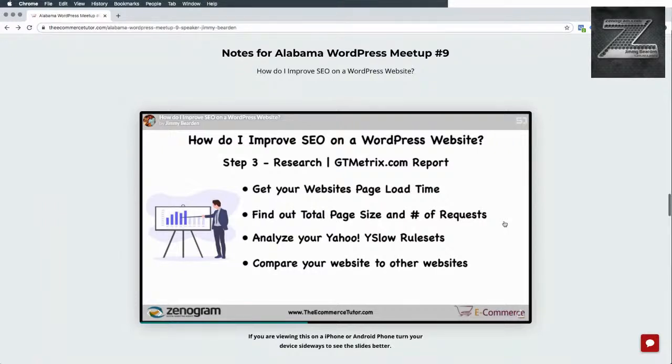So by running this report, it will show you what size the image needs to be, and it will give you an optimized version of that image where it compresses it, and you can download that image and reinstall it on the website. And it also allows you to compare your website to other websites. So if you've always wondered why your competitor is outranking you, you can run a comparison report with your company website and their company website, and you can see if their website is faster than yours or if it has a smaller number of requests or a smaller page size. All of these things matter when it comes to Google. Page speed is one of their top ranking factors.